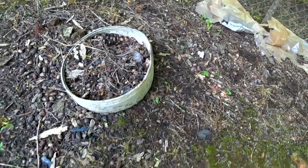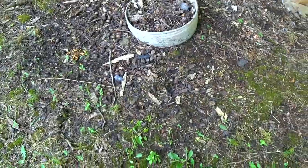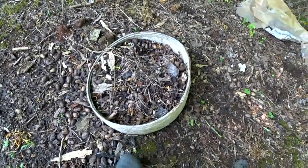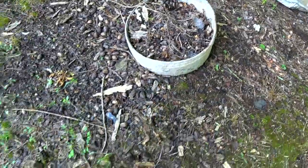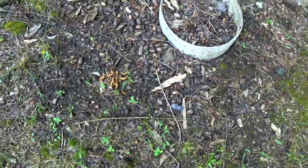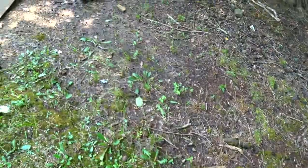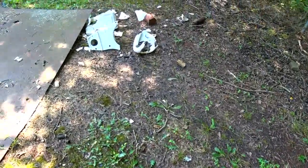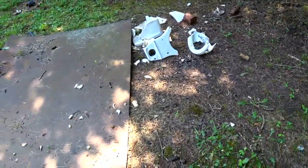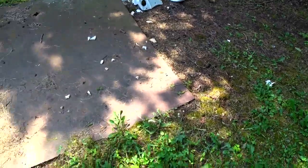Well, I'm not sure what I'm standing on here, but this feels kind of hollow underneath there. I wonder if this is an old well or something. I wonder what this old metal plate's covering. It may be a septic tank underneath there. I sure better be careful. I don't want to fall into something.